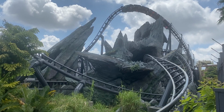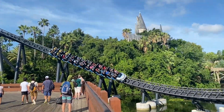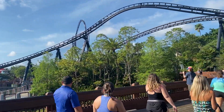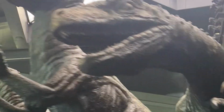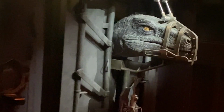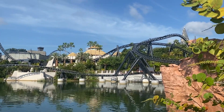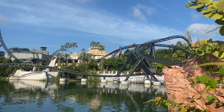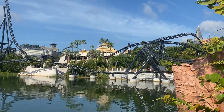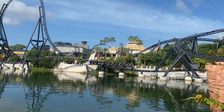For Velocicoaster, the rules work slightly differently. You can bring all of your loose articles into the line for the ride with you because the lockers are actually located partway through the line. Once you reach that point, however, you will have to part with all of your loose articles with the exception of your park ticket. But do not worry, as Universal utilizes double-sided lockers for this attraction, meaning you do not need to backtrack to the lockers in order to retrieve your stuff. When you are leaving the ride, you will pass the other side of the lockers and be able to retrieve your stuff without re-entering the line for the ride. You just simply scan your park ticket and unlock your locker just like you would at any other attraction.